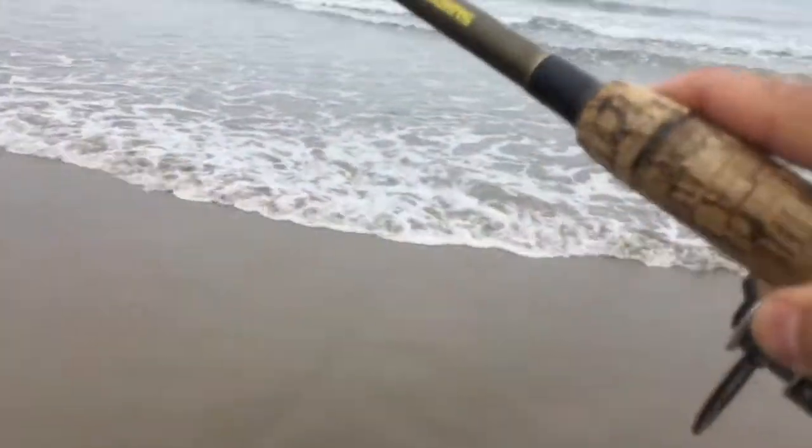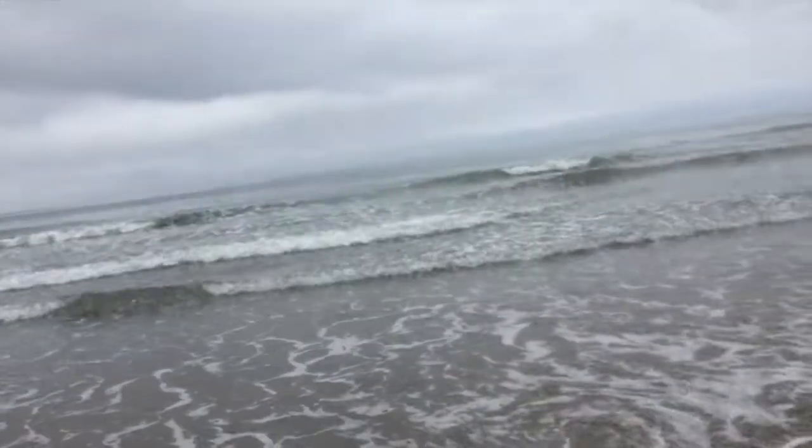Oh, oh! What's that? Seaweed or fish? No, that's a fish. We got one on, guys. It's fish on. Oh my god. This could be a Corbina. Oh my god. How do I hold my phone and reel at the same time?